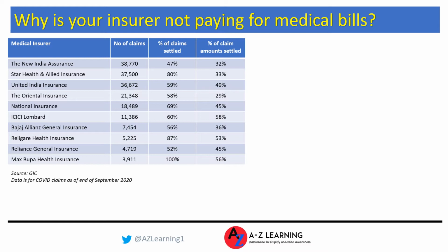Clearly the table has a very simple 4 columns. In the first column, we have captured the name of the medical insurer. In the second column, we have how many claims they received in the first 9 months of last calendar year. In the third column, what percentage of those claims in terms of numbers were settled by the insurance company, and the last, what was the percentage of claim amount settlement.